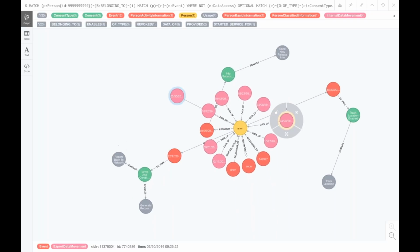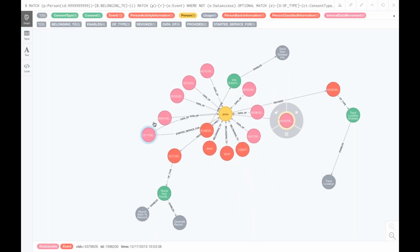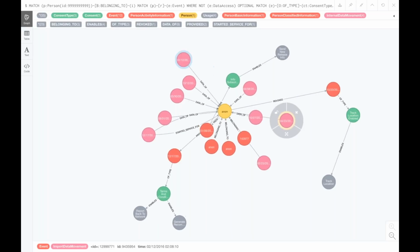And we can see now also a lot of information about various movements of data, data updates that have taken place around Jesse. So this is something that you could actually provide to your end users, as well as provide to data protection authorities who might audit you or check your compliance, right? It's a really easy visual way on one page of understanding not just the consents that you've received and when you receive them, but also movements of data, updates of data.